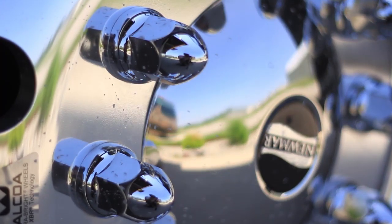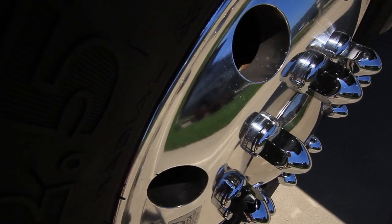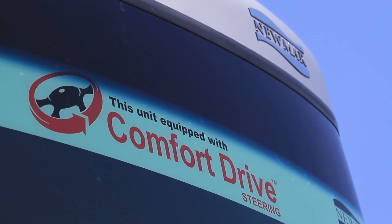You're going to have the 20,000-pound front axle. You're going to have the 365 tires. Comfort Drive, again, is standard on all our diesel products, but it's going to give you a great feel and drive going down the road. If you haven't had the pleasure of driving Comfort Drive, I strongly recommend it. It really will separate itself from anything else in the industry.